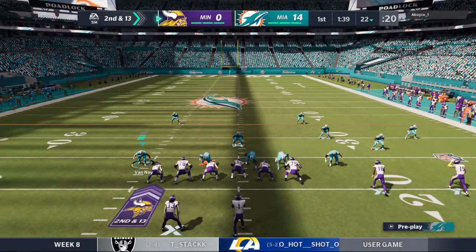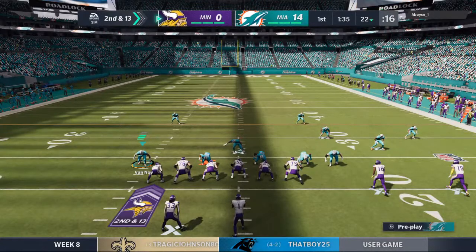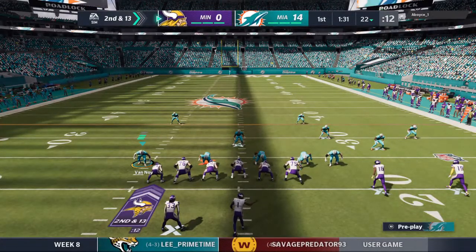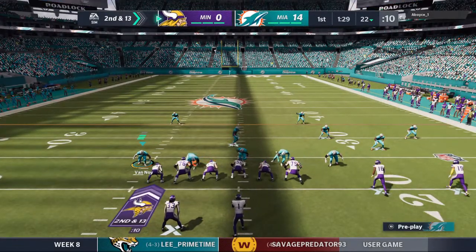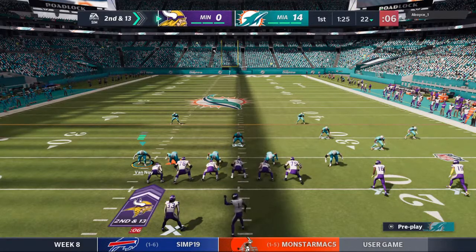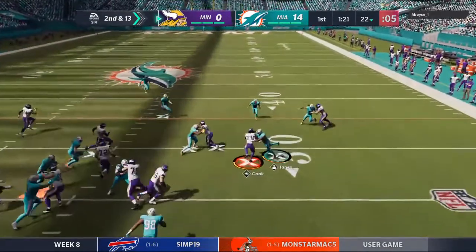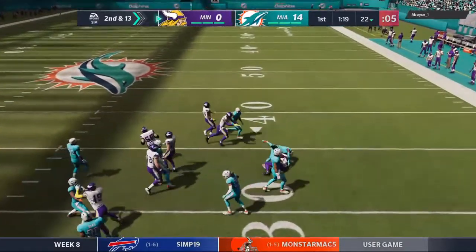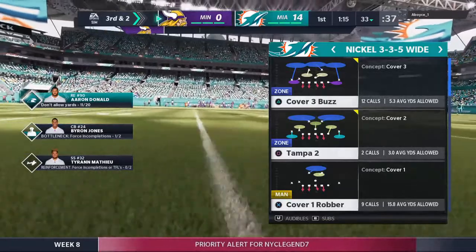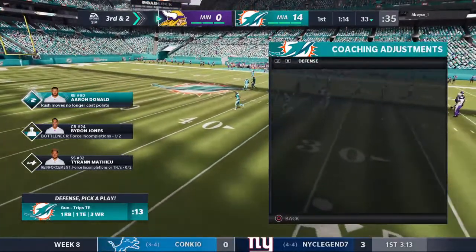So now they have to contend with 2nd and 13 after the first down run goes backwards. Give to Cook out of the gun. They get 11 back on that one. It leads to third down. So from 2nd and long, now we go to 3rd and very manageable.